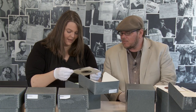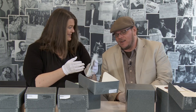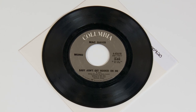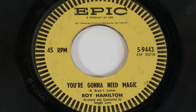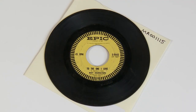Yeah. Well, we do have a couple more really cool records I just found. Mac Davis. Of course, got to have some Mac Davis in the collection. This is Baby Don't Get Hooked on Me. Big hit for him. And then the one and only Roy Hamilton. Now, we know that Roy was a big influence on Elvis, and Elvis loved his music, loved his sound, covered lots of his songs. This one actually is You're Gonna Need Magic and To the One I Love.